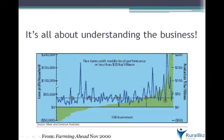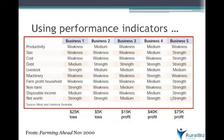Knowing this, we'd want to ferret out why there's this big difference in financial results. Using performance indicators, the strengths and weaknesses of each business have been identified. We can see here the 5 businesses are lined up, from the one with a $25,000 loss through to that one with a $75,000 profit, all with the same sort of level of production. We can see that each business has its strengths, even the one with the greatest loss.